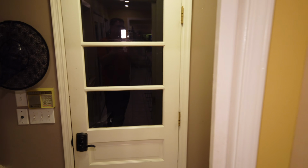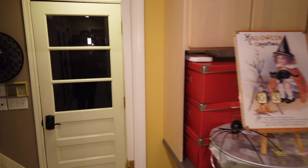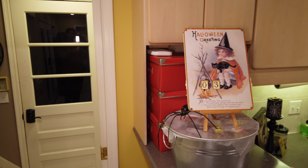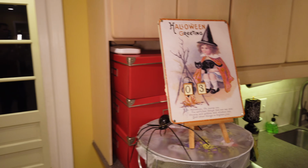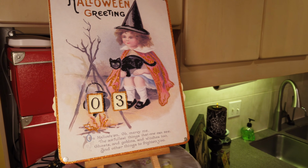There's my garage door. I'm going to get that boarded up. I may use that ghost or the ghoul that I bought at Target last year that pulls the curtain back, since most of my party will be in the garage. And of course, my countdown to Halloween that keeps me anxious.